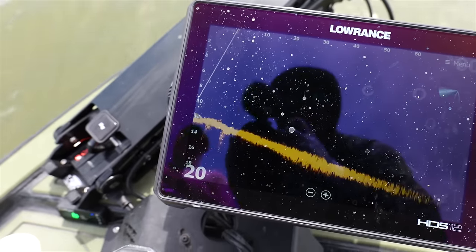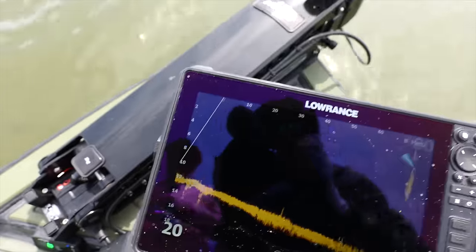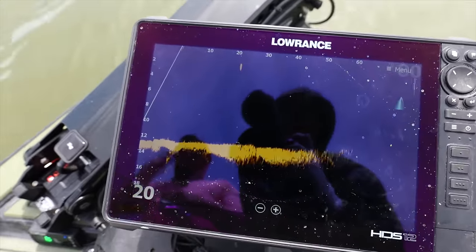I know it's a controversial technology, but man, when the days are tough, it is something to fall back on and put some fish in the box.